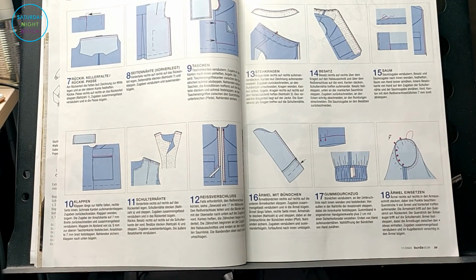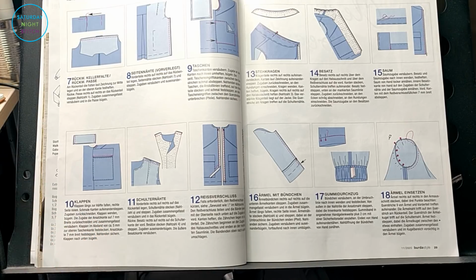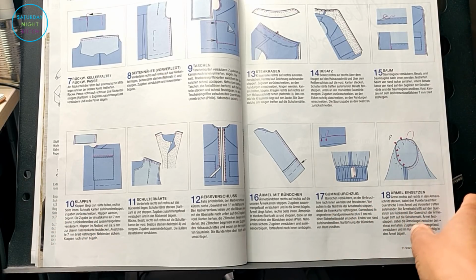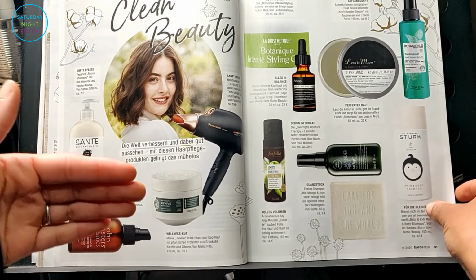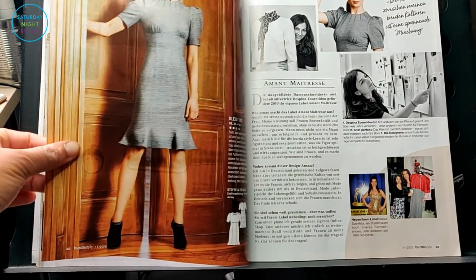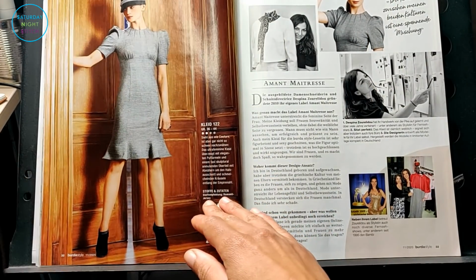I've noted that Burda recently have been including sewing instructions for the more complex patterns, catering to some of the seamstresses who want to be a little bit more adventurous and not necessarily stick to the standard fare of very simple patterns. So I like that.